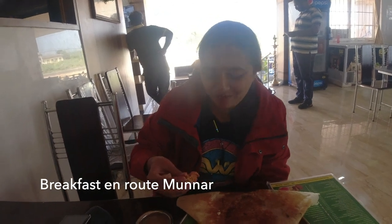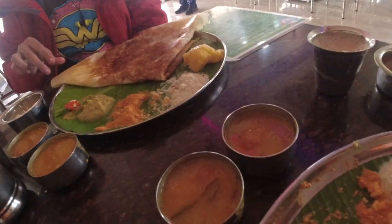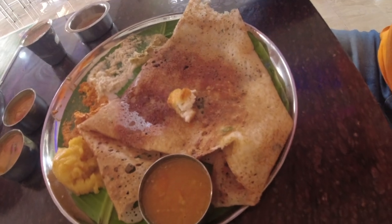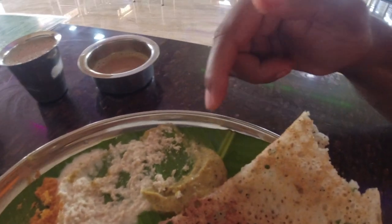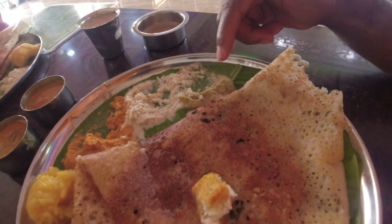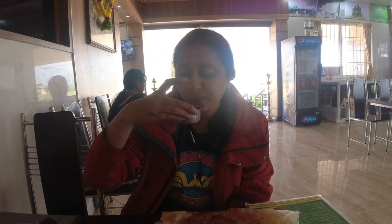What are you eating? Oh, sorry, this is an onion dosa. So, Momo is having onion dosa with a vada, and I'm having a rava dosa with a vada. And the green chutney is amazing. Again, tricolor chutney. Yeah, loving it. And coffee, of course. Coffee. Momo, you're liking it so far? That's constant, nothing new.